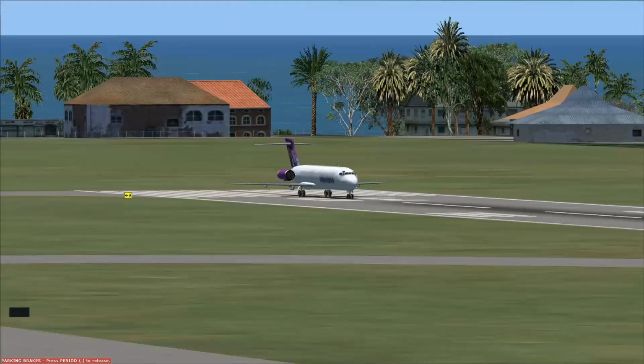Why are we in Kona? Well, we're flying a Hawaiian Air aircraft, so it would have to be Hawaii, right? Yes. We're also in Kona because I actually flew in a 717 into Kona from Honolulu when I flew out to Kona to see the Ironman World Championships.